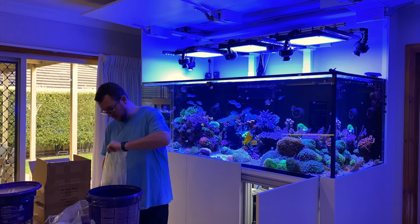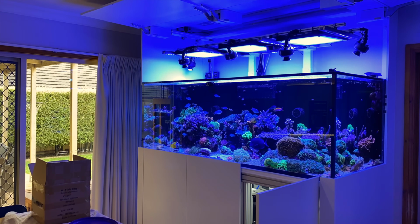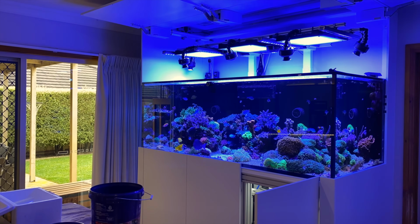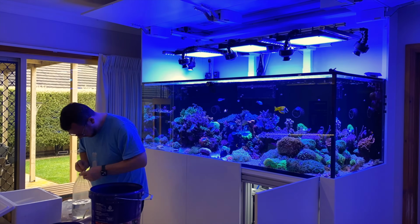You can see here I am now, just adding all of the lyretail anthias into a bucket, and then doing the same with the pyramid butterflies into another bucket. Those guys were in fish holding systems, so their salinity was a little bit lower. The Femininus I'll do a little bit later, because it was in a coral tank at 1.026.